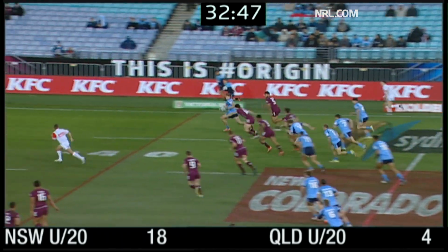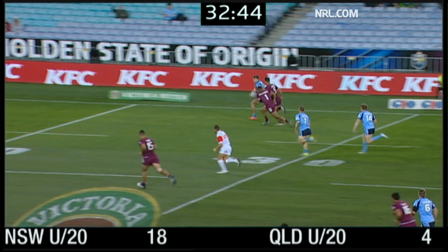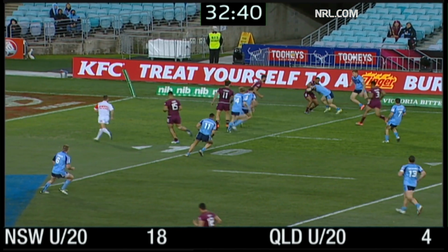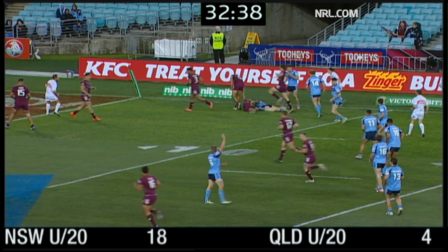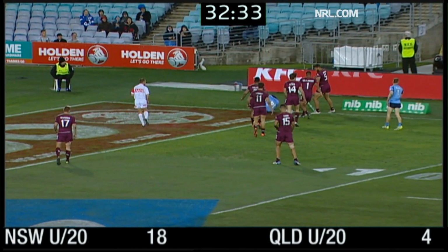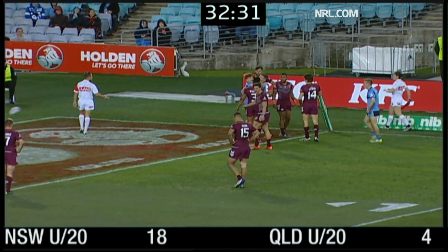That's the halfway line, and now they put the foot down again. Support left and right. They throw the dummy. It comes back to Dufty. Dufty spinning out of the tackle. Can he offload? He can't. They're calling for the ball to come to the left-hand side. But Wolford, he goes from dummy half, and Wolford's over.